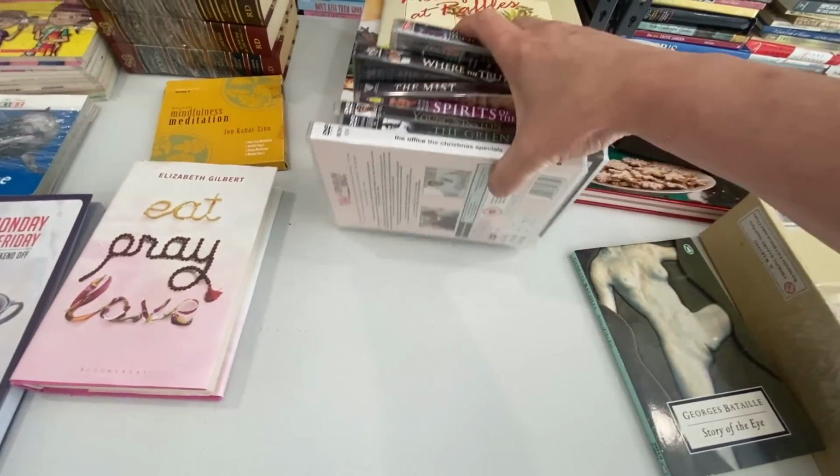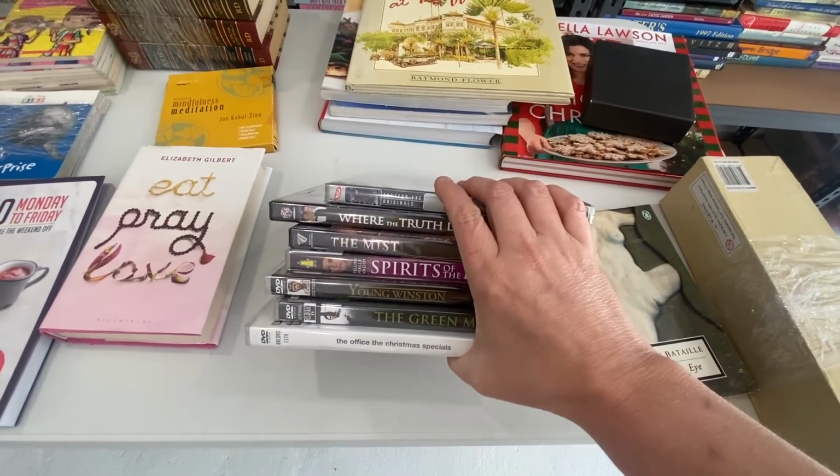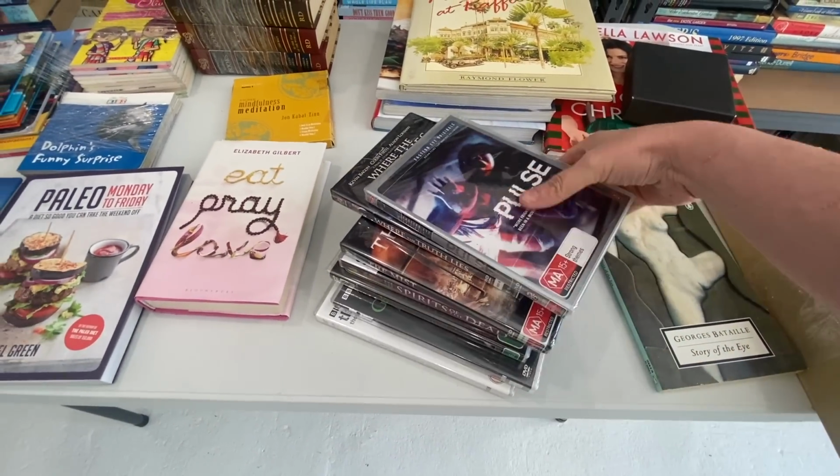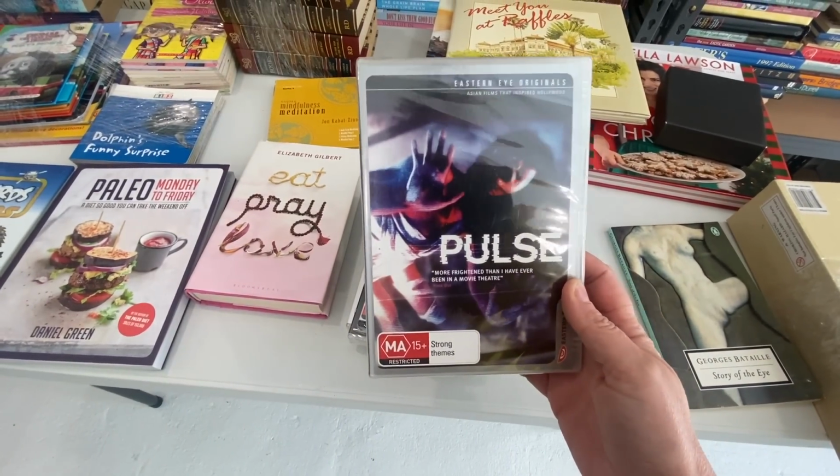Now I've just picked some orders here that I'm about to start shipping. I thought I'd show you some of the ones that are from this particular haul and maybe just pick out a couple of the other ones that are worth noting. Okay, so I have got 7 DVDs going out in today's post, all from the haul. Now this one was great. This one sold for $39.99. $39.99 for a DVD. I'm like shocked.